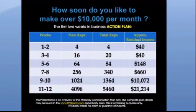Weeks 11 and 12, those 1,024 go out and get 4. That's 4,096. And now you're making over $20,000 per month. Again, divide that in half, it's still over $10,000. So this is a plan of action.